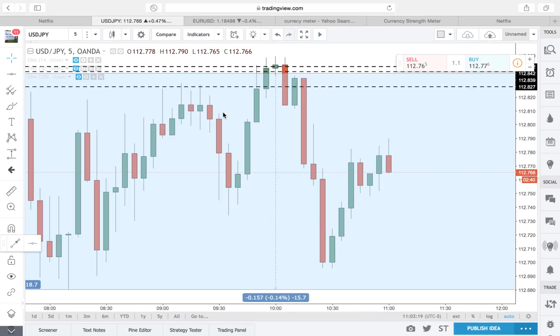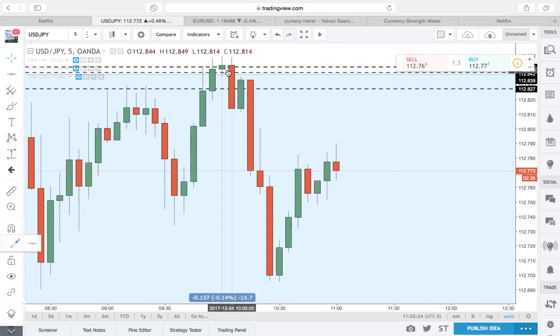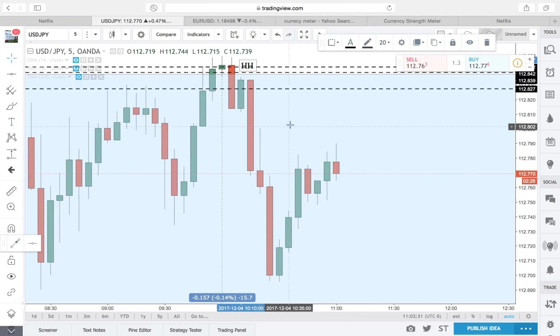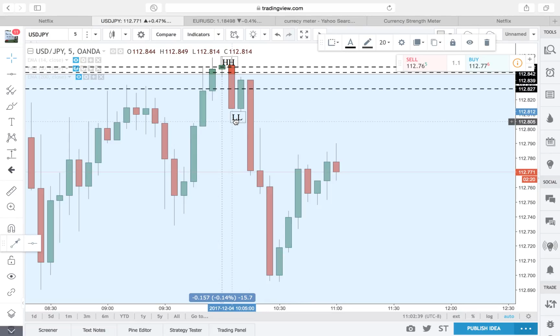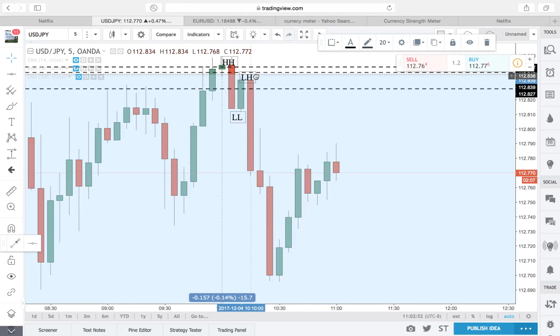So the 5 minute will have them probably a little bit nicer and a little bit faster, as we can see. Right? Higher high, lower low. Price closes below the highest high, and it's right at 10 a.m. So you know price has volume. So 2-1, boom, knocks it down.